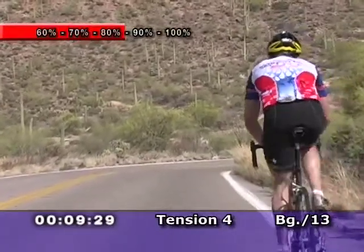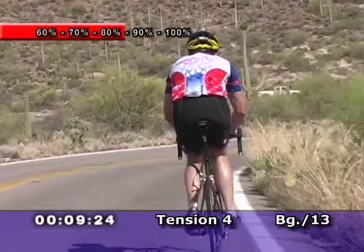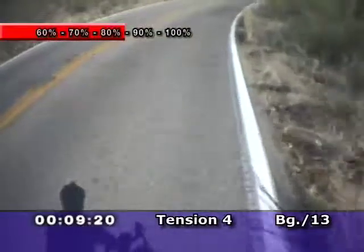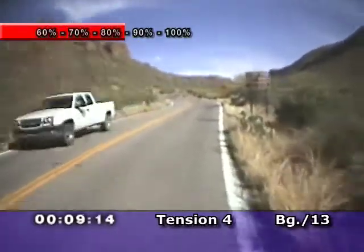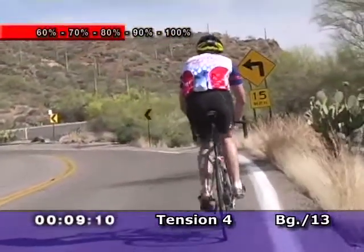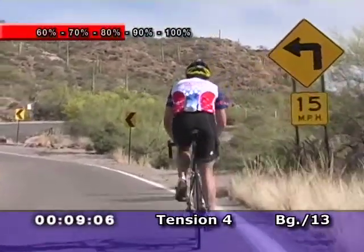Get yourself ready. Come on, keep your good form, ankling through the pedal stroke, pushing down and pulling up, pushing down and pulling up. You can see I'm starting to work it here. Starting to put out some power, upwards of 400 watts at this point. Nice. Here we go. Come on, nice and steady up this hill. Nice and steady. Big chain ring 13.